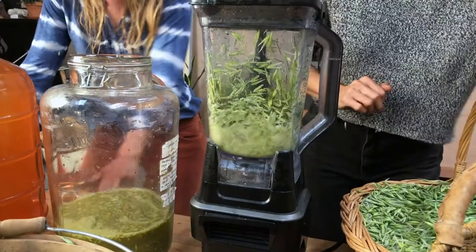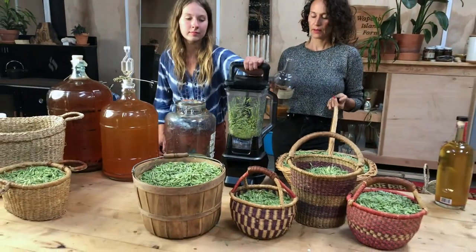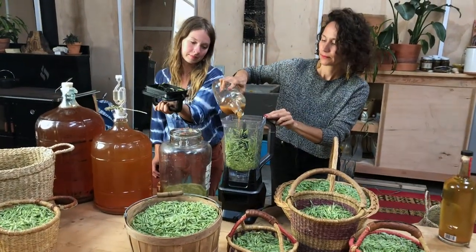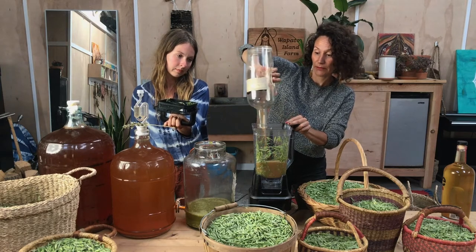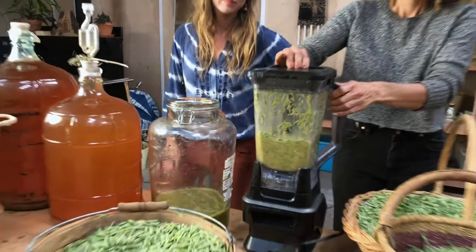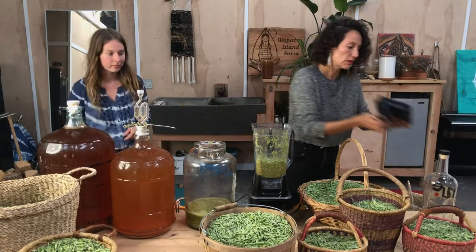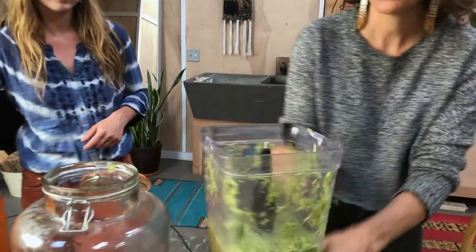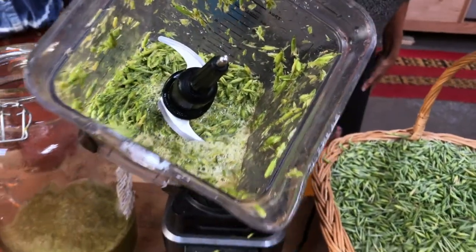So as you can see, this is unfiltered vinegar. And then if you wanna have a look, so we'll do this a few times, continuing to add more of the vinegar and then more milky oats.